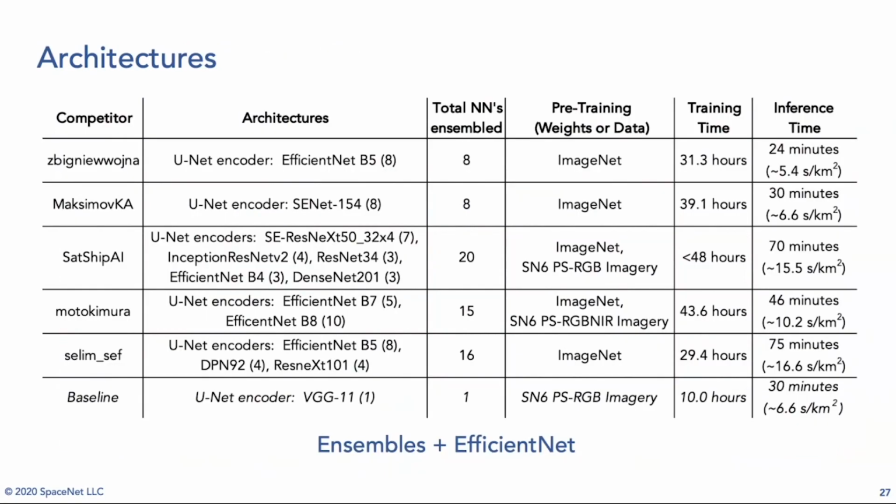So just a deep dive on what the winners ultimately did here: what architectures they used, how they ensembled them, the pre-training schemas, and training and inference times. We have our competitors on the left, our full top 5, as well as the baseline here. And we can see the different architectures that were employed. I think notably here was the emergence of EfficientNet. If you're not aware, EfficientNet just recently set the benchmark for ImageNet recognition, and it did it in a way that had the fewest number of parameters versus its other algorithms in this class.